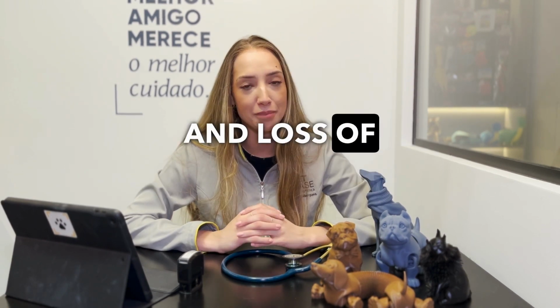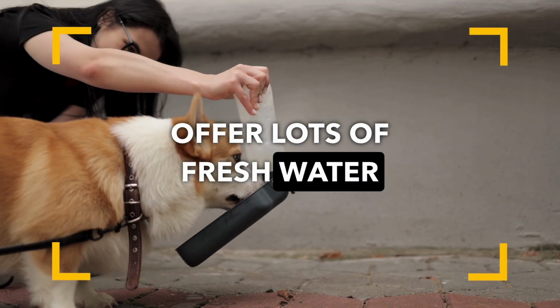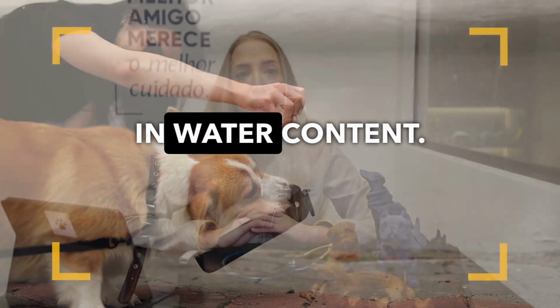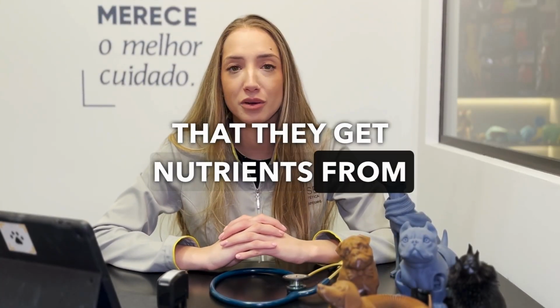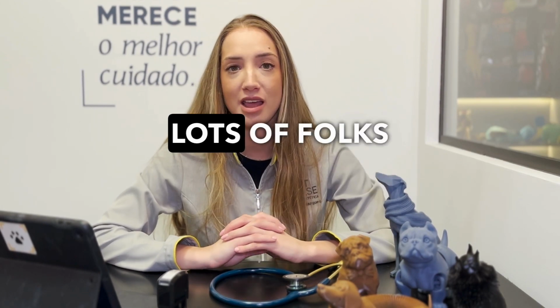Diarrhea causes rapid dehydration and loss of electrolytes and vitamins, so keep your dog hydrated, offer lots of fresh water, and you might want to feed them sachets which are high in water content. Don't stop feeding your pet. It's important that they get nutrients from their food to replace what they're losing in their poop.